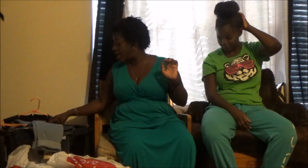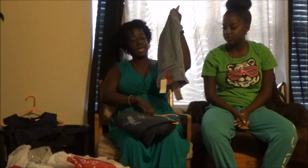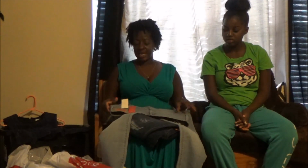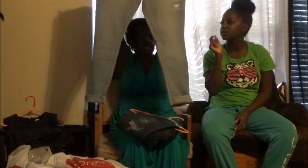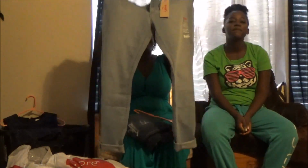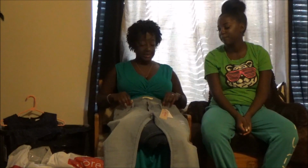So I'm just going to dive right in. The first thing I pick up is the first thing I pick up, okay? I wanted some Levi's, and I went and got these from Macy's. Kayla hasn't even seen these. They were on sale for $39.99. I got the 7-Eleven skinny. These are size 32-30, and they're pretty cute. I really like these. I like the way they're the light blue.